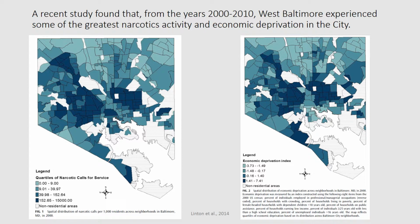Another factor to consider when unpacking the poverty in West Baltimore is drug activity. A recent 2014 study found that from the years 2000 to 2010, West Baltimore experienced some of the greatest narcotics activity and economic deprivation in all of Baltimore City. You can see on the map to the left that the greater numbers of narcotics calls for service, such as through calling 911, occurred in the areas with the darker shading. And you can see a lot of this darker shading in West Baltimore. And some of those same areas in the map on the right are also shown to experience some of the highest amounts of economic deprivation in the city.